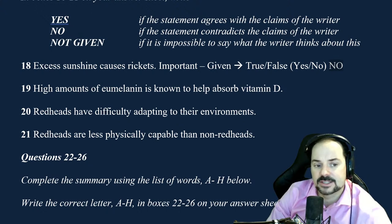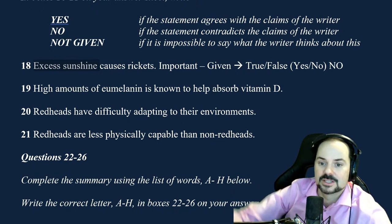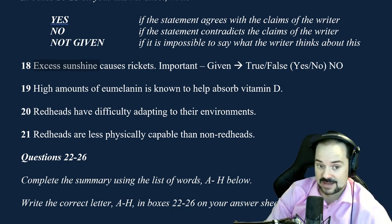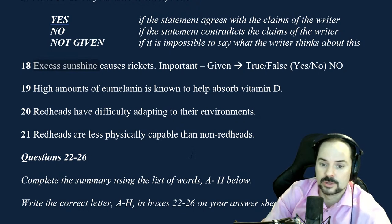IELTS often has this, Domenico, where they give you the opposite. Like they say excessive sunshine. They purposefully kind of trick you with this opposite concept, causes rickets. And then you have to realize that, oh no, it's not excessive. It's too little sunshine. So not having enough vitamin D causes rickets. Yeah, because vitamin D is very important for bone development.